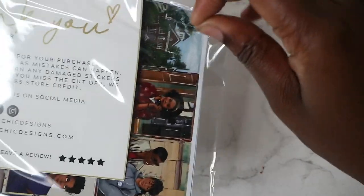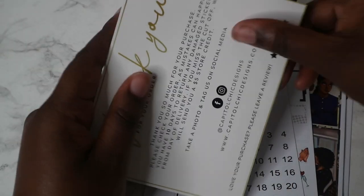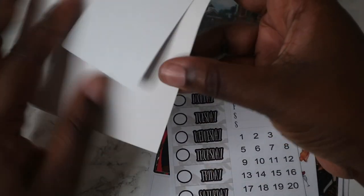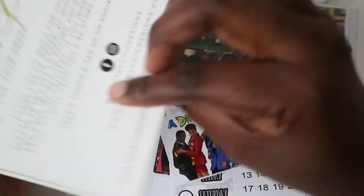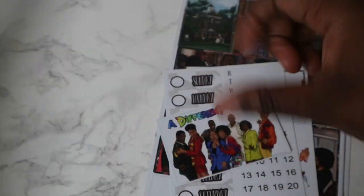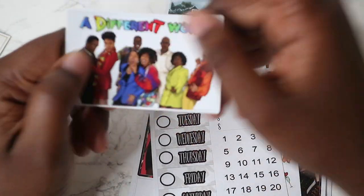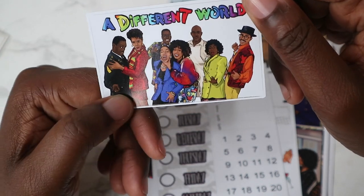The next shop is Capitol Chic Designs, and it was kind of like a subscription sort of thing, which we knew was going to be A Different World themed, but we hadn't seen the kit. And just by telling me it was A Different World themed alone, I was already ready. I was sold because I love A Different World so much, and I was like, whatever the kit looks like, I want it. This die cut alone was enough for me. I think this is the sneak, like, I love it.